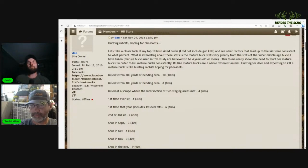All 10 of them you killed within 300 yards of a bedding area. So that's not a surprise, right? I mean, that's what you preach. Can I add one thing?